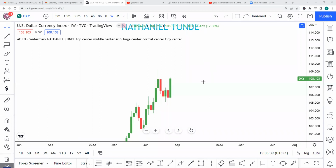We'll be looking at some of these pairs that we would like to trade next week. And of course, as we do it, we try as much as possible to make it brief, make it very short. We'll try to make it very short as much as we can.